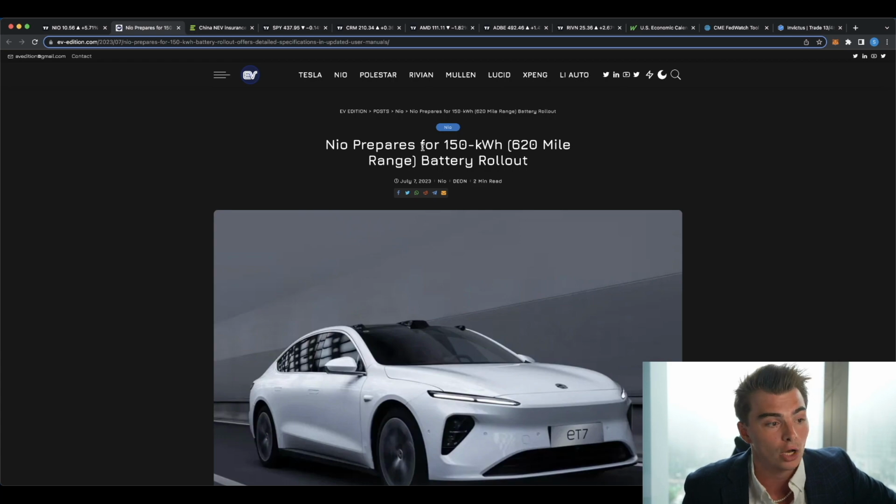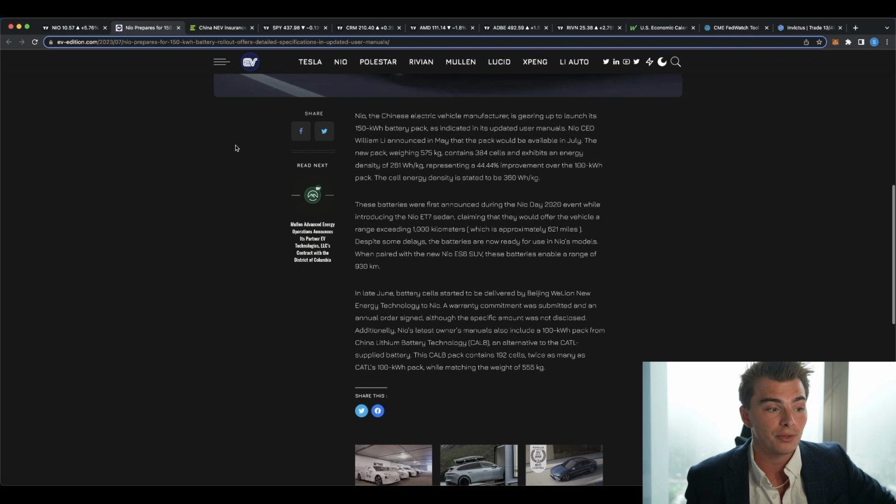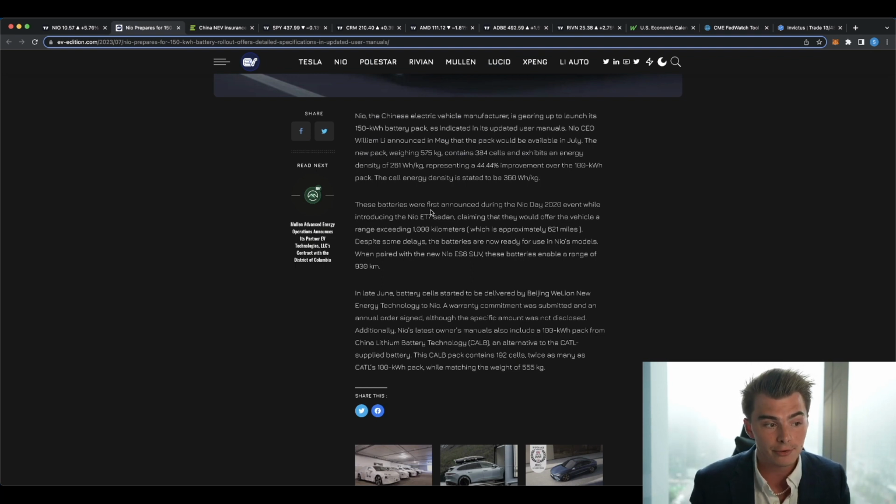So NIO prepares for the 150 kilowatt hour, 620 mile range battery rollout. Now, this was announced years ago. These batteries were first announced during the NIO Day 2020 event while introducing the NIO ET7 sedan, claiming they would offer the vehicle a range exceeding 1,000 kilometers, which is approximately 621 miles. Despite some delays, the batteries are now ready for use in NIO's models when paired with the new NIO ES6 SUV. These batteries enable a range of 930 kilometers.